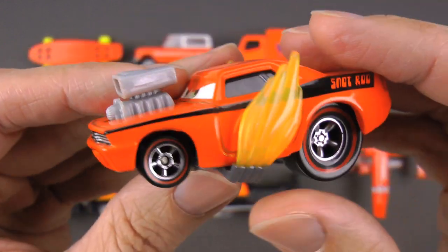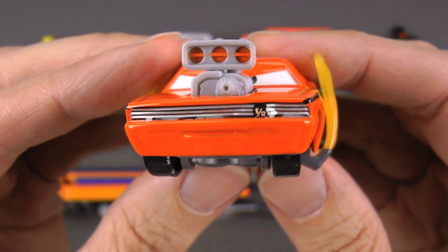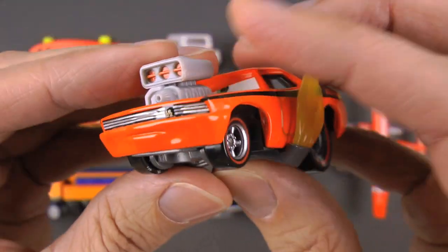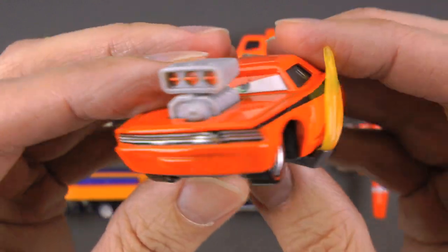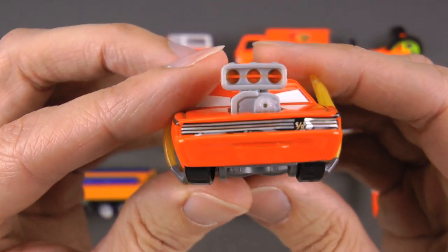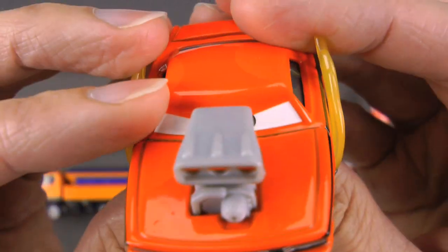Now, we've got a little bit of unfortunate news. Snot Rod here has bad allergies. So, in addition to taking some Claritin every day, when he sneezes, that's right. I don't even want to tell you what comes out of that blower. Hello. Yeah, sorry about that, man.